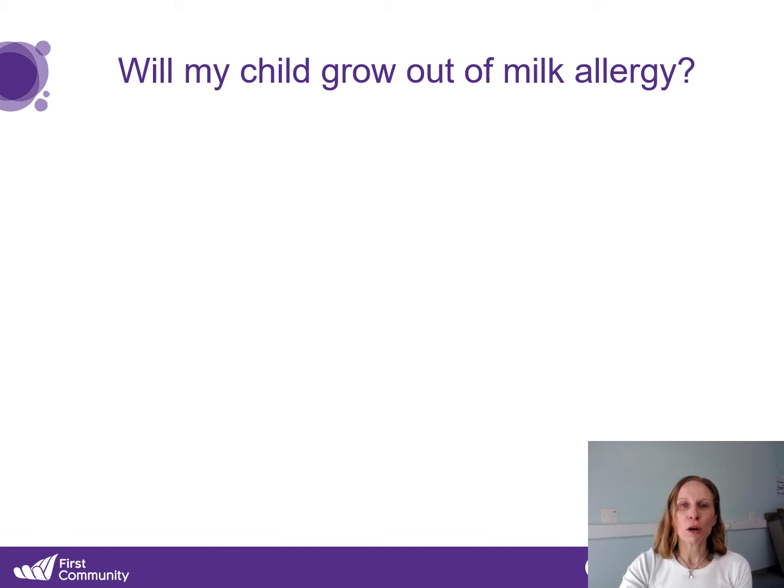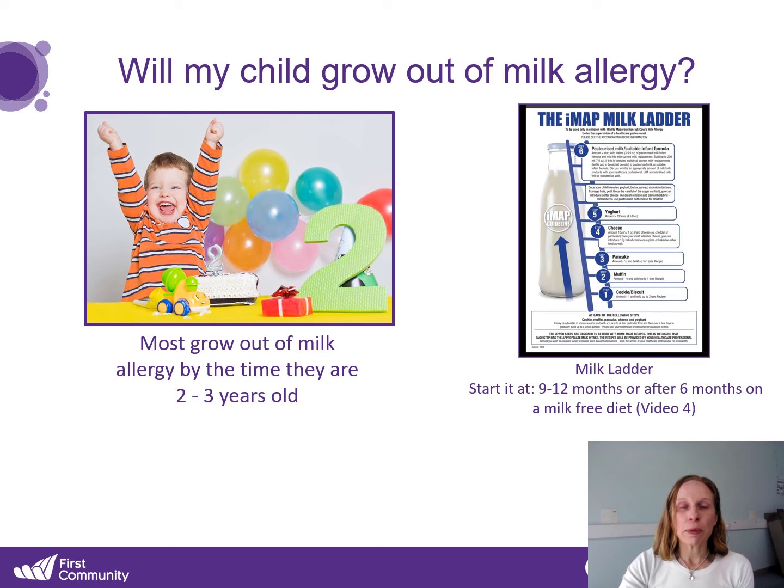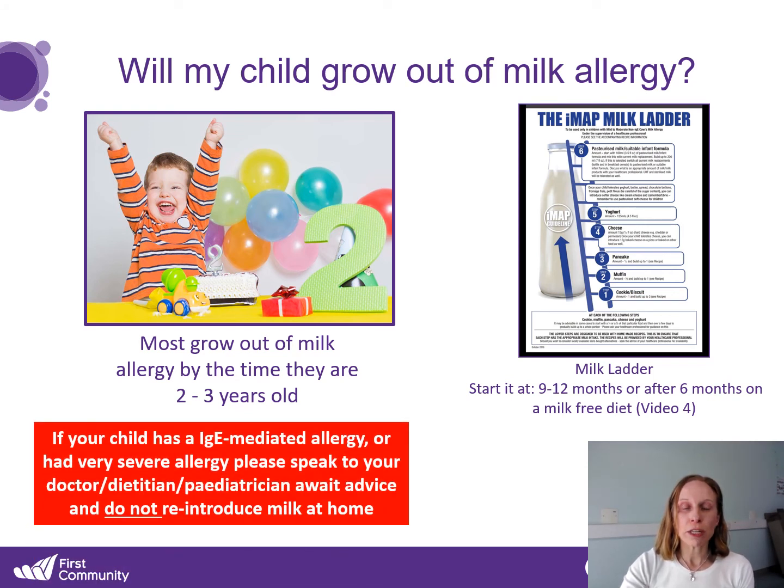Will my child grow out of milk allergy? The really good news is that most children will grow out of their non-IgE milk allergy by 2 to 3 years of age. The IMAP milk ladder is a way of introducing milk proteins into the diet in stages. See video 4 for further information. You should not be reintroducing cow's milk at home if your child has been diagnosed with an immediate or severe IgE allergy.